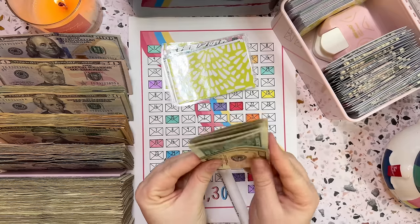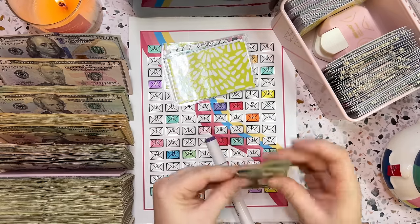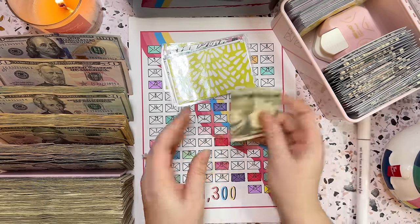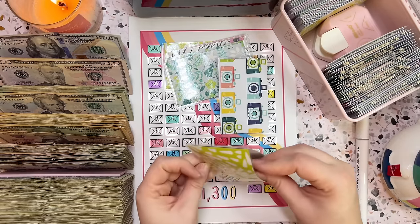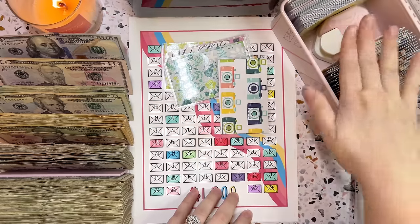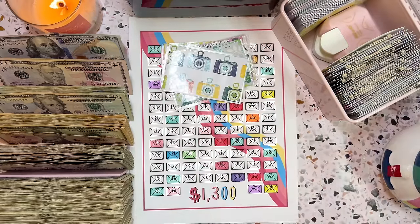And that was that cool Where's George bill that I tracked, which was really fun to do. Oh, and I have a Canadian bill. They definitely don't call it George in Canada. But I want to do that one as well. Okay, so that was the 19.